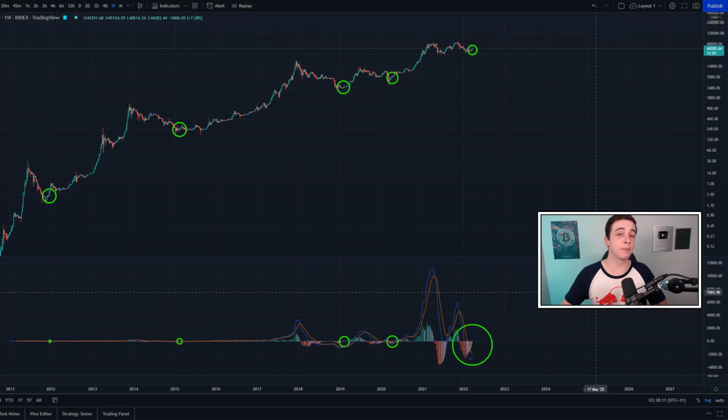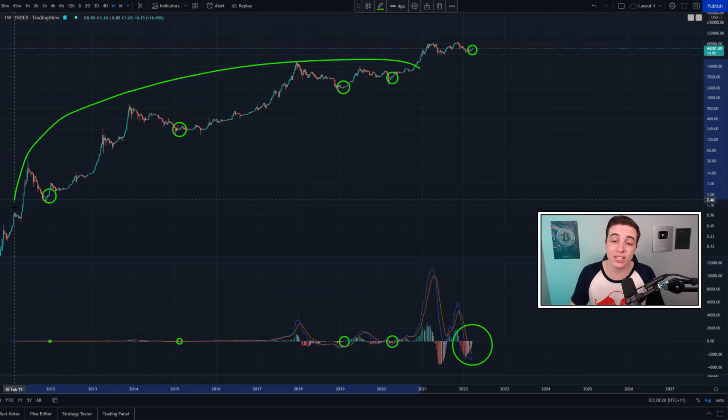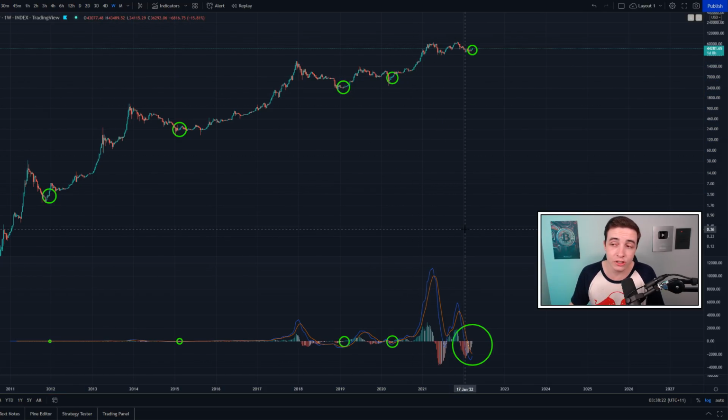But it is important to mention two things. First of all, we have not confirmed the bullish cross just yet. And second of all, this is not financial advice. This is simply telling you what has happened throughout Bitcoin's entire price history and what is most likely to happen moving forward. But there is still never a 100% guarantee, so just keep that in mind.